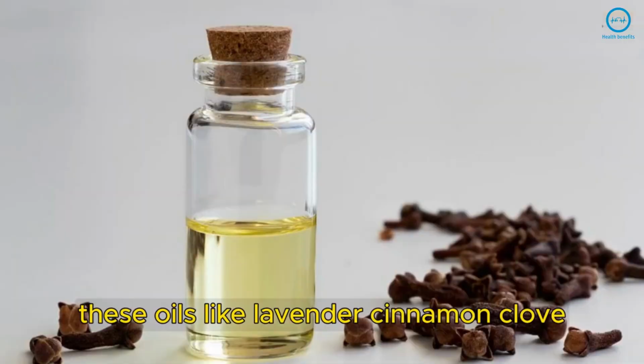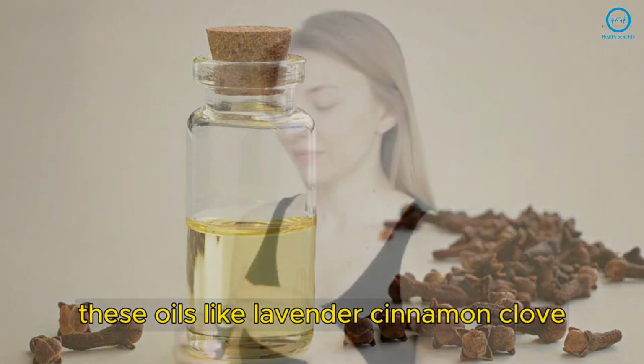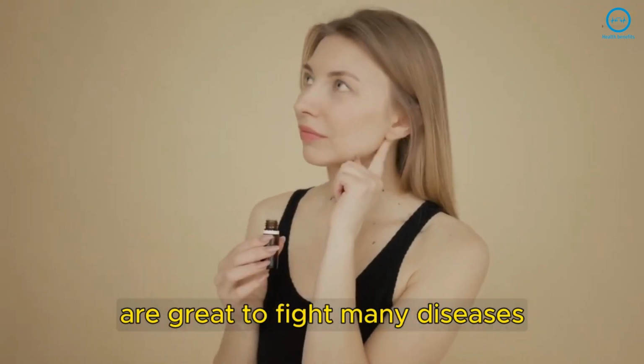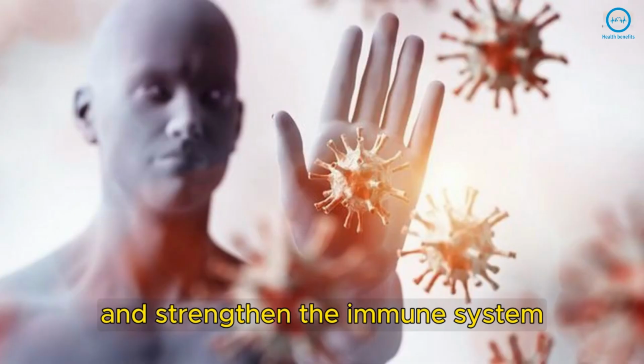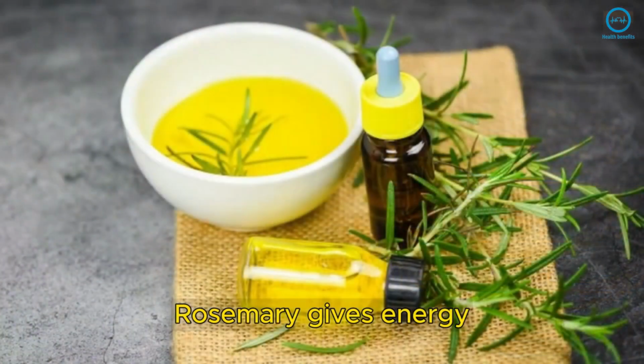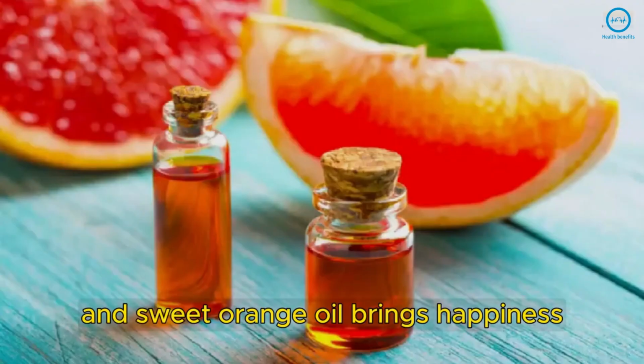These oils, like lavender, cinnamon, clove, eucalyptus, lemon, and oregano, are great to fight many diseases and strengthen the immune system. Besides that, the lavender essential oil can be used to calm down. Rosemary gives energy, and sweet orange oil brings happiness.